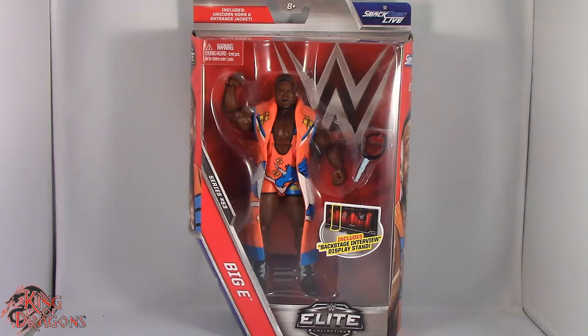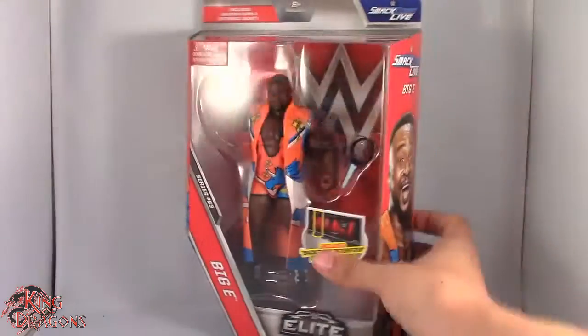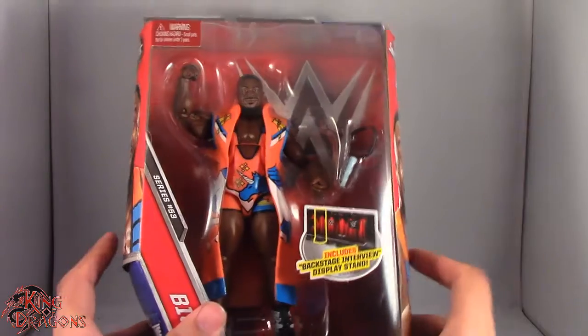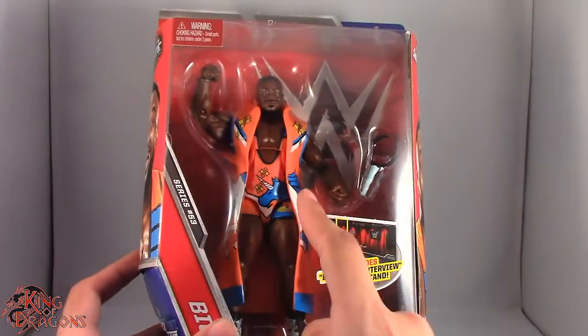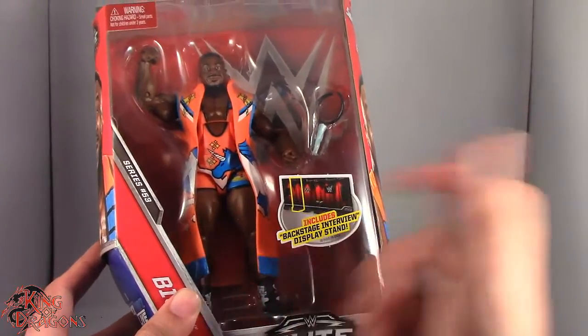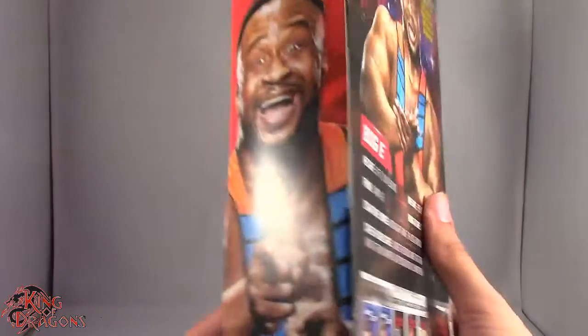Today we'll be having a look at the Mattel WWE Elite Series 53 Big E. Really excited we finally have Big E in hand. Been waiting for this figure ever since we had a look at the other two members of the New Day. He does come with his entrance jacket and the unicorn horn, and as always the display base, which I really don't care for. On the side we have an image of Big E right here.